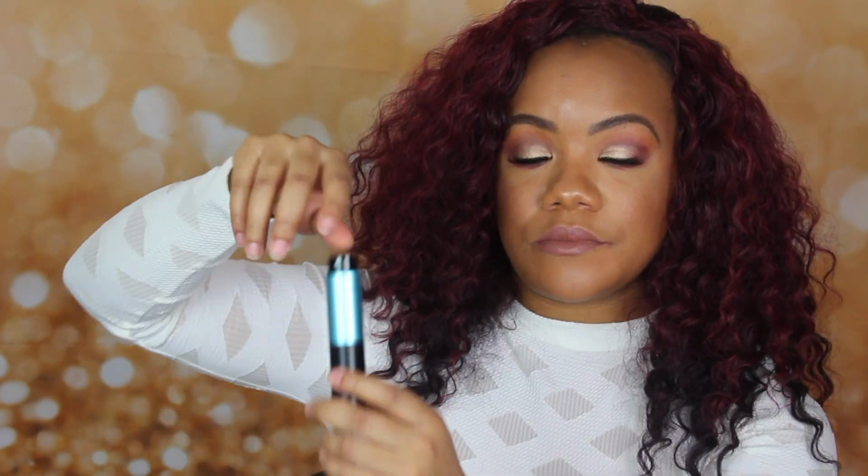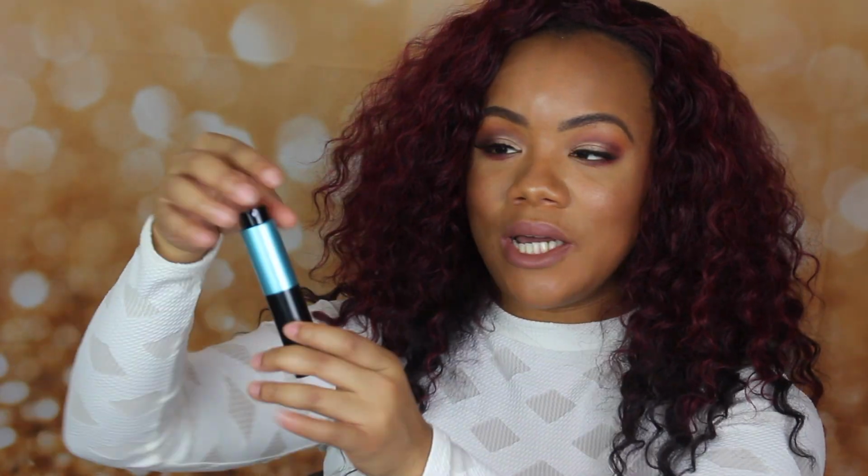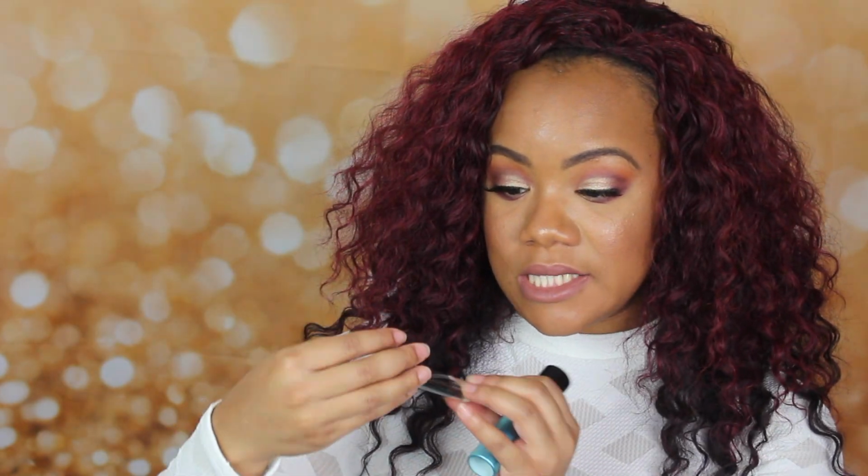Ooh, that smells so good. I don't even know which one this is. So you pull the bottle out like this, and that is the product that you get. So that is a good amount of product. That is 9 milliliters of product. So very nice amount of product. I feel like I could use this for a while.